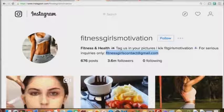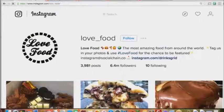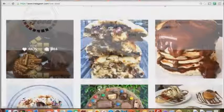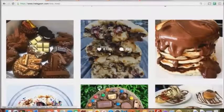Now, that email address isn't there for fan mail. It isn't there for them to just get emails sent to them that say, hey, I really love your photos. The reason these emails are on these accounts is they offer what we call shout-outs. Now, shout-outs is essentially when you buy a spot as a photo for them to post on the Instagram account. Okay? Now, you're probably thinking, oh, wow, well, 6 million followers, that must cost thousands and thousands and thousands of dollars to advertise. Well, let me tell you guys something. Most of the people who own these accounts are young people.